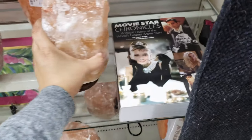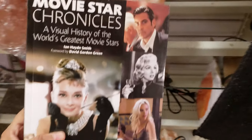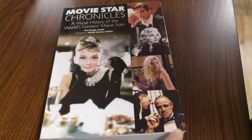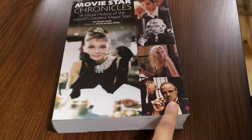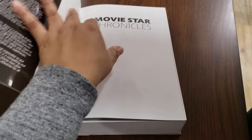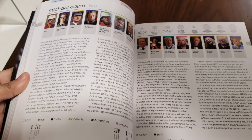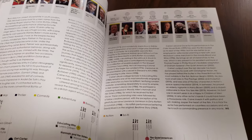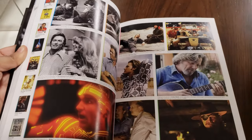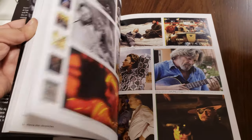Oh, look, I found Movie Star Chronicles, a visual history of the world's greatest movie stars. So we have Audrey, Marlon Brando. My son has been trying to watch all the Godfathers. He thinks he's going to watch it all in one day. I'm like, you know how long they are? I was reading about him when he did The Island of Dr. Moreau. Oh, look, Michael Caine. And they said that he became obsessed with the world's smallest man, so they actually rewrote the script so that guy could be standing next to him dressed in the same outfits in every scene.